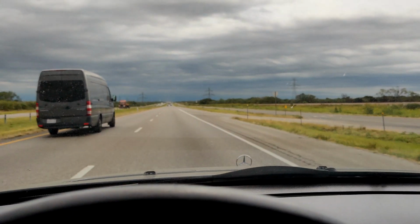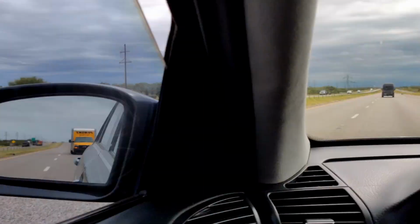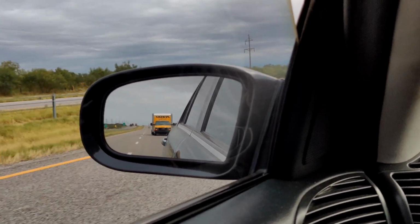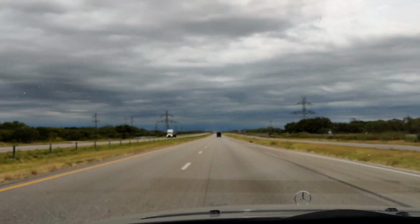Hey, what's up, everybody? So, I just showed some footage, but as you can see, it's really windy. It's a lot of clouds going on. The trailer is feeling it a little bit, but it's all good. It's all part of the adventure. So, just driving through and everything's good.